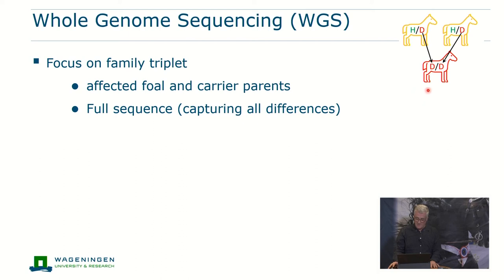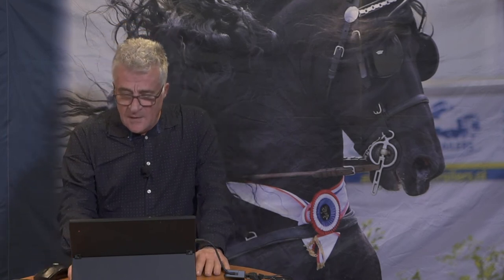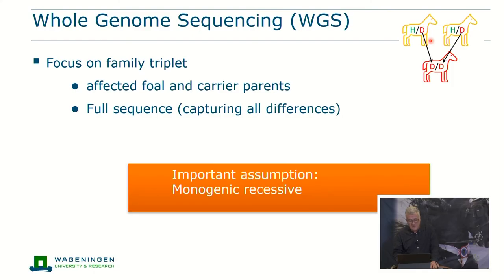And we know that for the disease, the foal should be homozygous for one of the traits, and the parents, each of them for that specific base pair, should be heterozygous. They are carriers because they were healthy, so they are not affected by it. So it is a direct comparison. Where is the foal homozygous, and where are the parents heterozygous? But still, it is under the assumption that the disease is monogenic, recessive. Otherwise, it doesn't work like I showed you here.